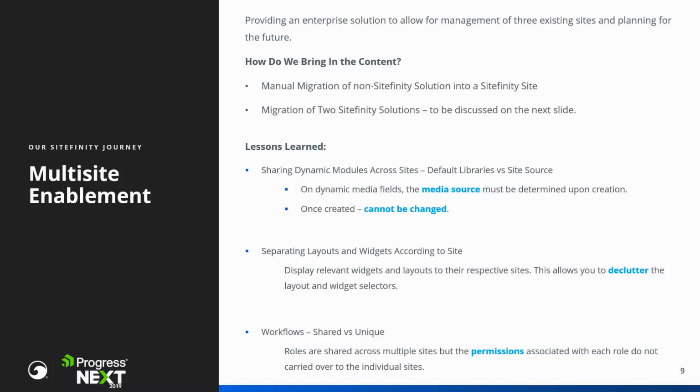Last thing had to do with workflows. So the workflows and roles are shared across the multi-site environment, but the permissions that are associated with them are not. So we had to go in and reset up all the permissions for the sites in the respective environments.